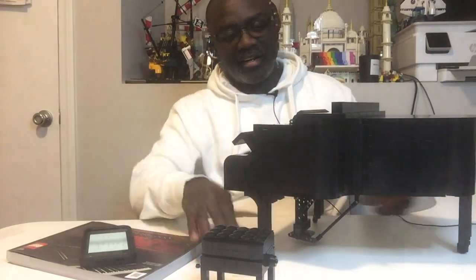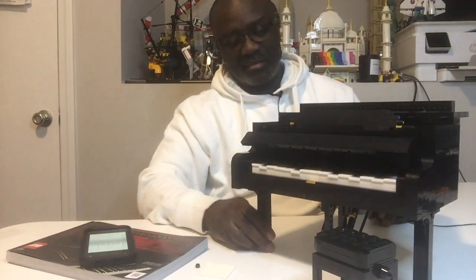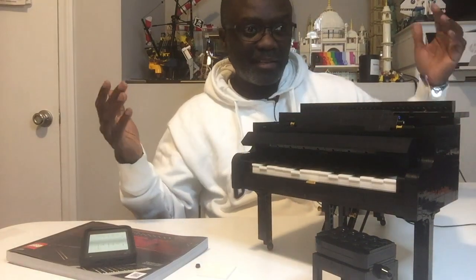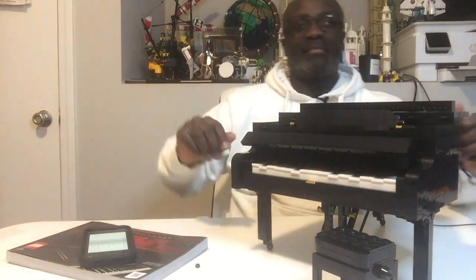Such a great set. And here is one more thing: the bench. With a twist of the knob on the side, the bench raises and lowers, much like an actual piano bench would. I am so excited. As I mentioned, I was allowed to put this in the living room, but this is so big there is no place in the living room to put it, so I'm going to have to clear some space behind me.